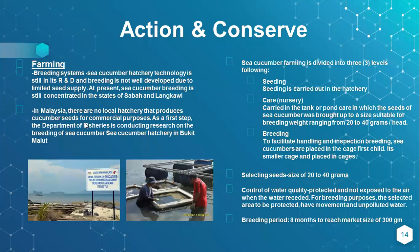Selecting seed is very important, because the size needs to be at least 20 to 40 grams. And control the water quality, where the area needs to be protected, not too exposed to the air, especially when the water is low, at low tide. And the area should have water movement and unpolluted water. The breeding period usually takes at least 8 months to reach the market size of about 300 grams. Okay.